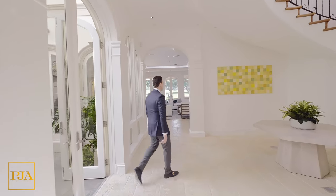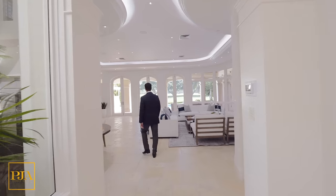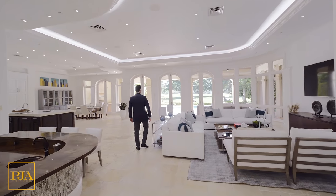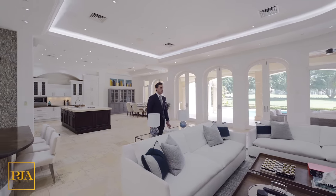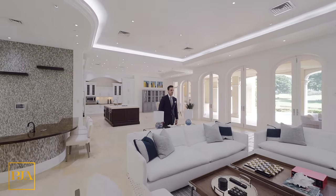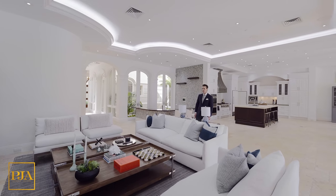I completely love nature, and if you're like me, I could see spending a lot of time in this area, but we have a lot more ground to cover. So let's go inside and see an open concept area where you would spend the majority of your time with your family. Starting it off is the formal living room.